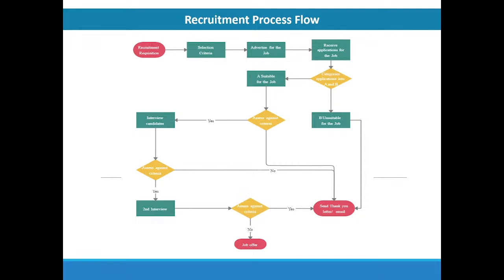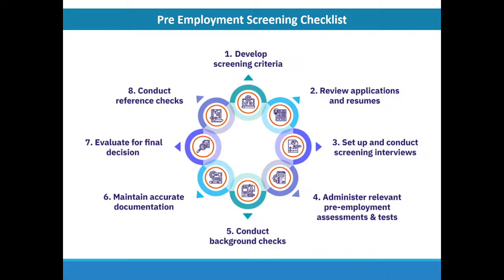evaluate the candidate, you can go to the further process, like you can send the offer letter if you want the A employee, like your employee is suitable for that job, and if not, you just send them an email regarding the rejection.